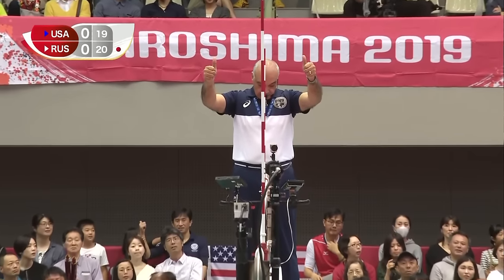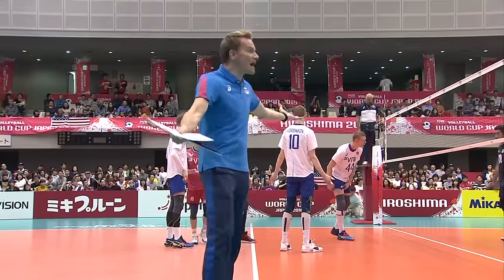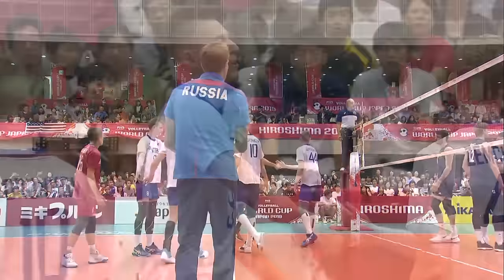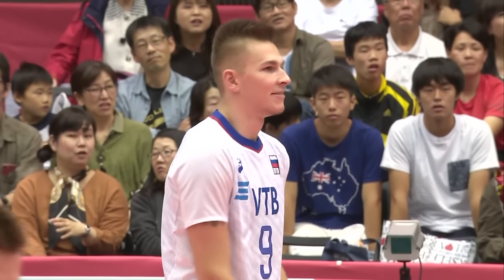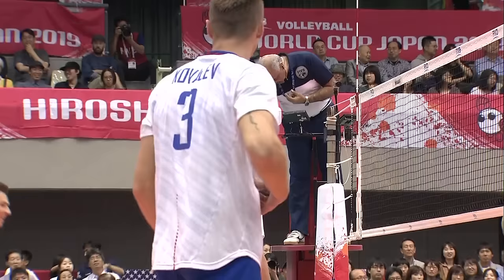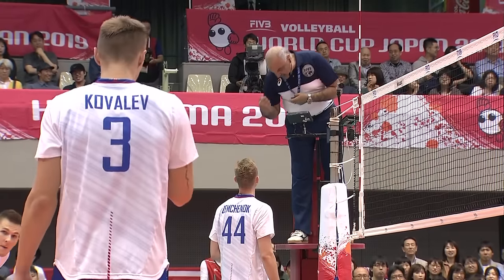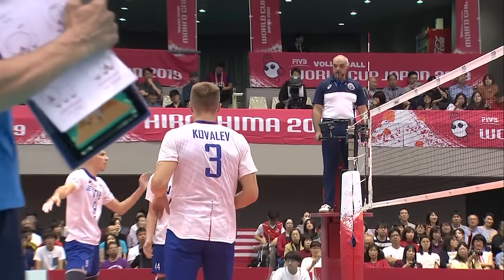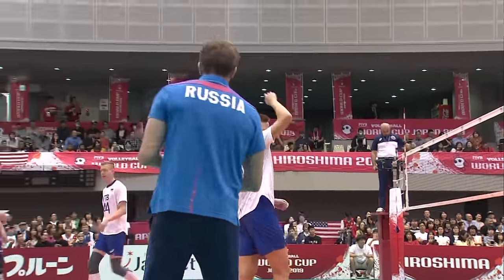It was one of those ones where, from his view, he couldn't see that Muaga Tutia had played it into Holt, and then as it came back off Holt, it hit the net, and then Muaga Tutia played it over. And I think the referee is just explaining that now. That was a tricky one. Timeout called.